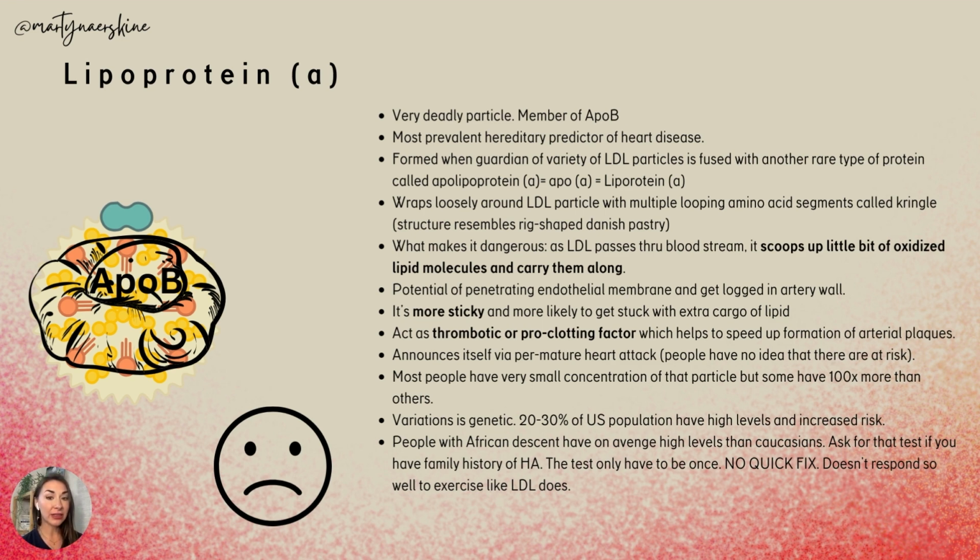The variation is genetic. 20 to 30% of the US population has a high level. Also, people of African descent have on average higher levels of lipoprotein A than Caucasians. So if you have a family history of sudden heart attack, please ask for that test, the lipoprotein A.